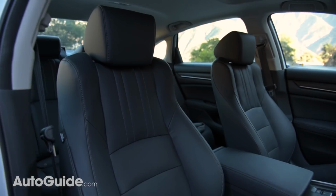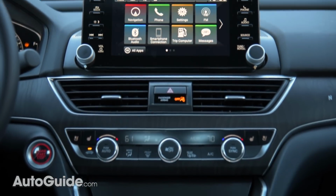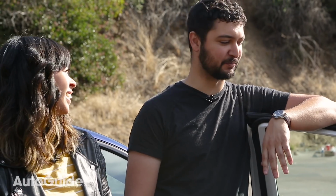Front or back, there's tons of room. And it's really user-friendly inside too. There's no real learning curve on how to use stuff, except maybe the shifter. And the navigation. I can't get the navigation voice prompts to work at all.